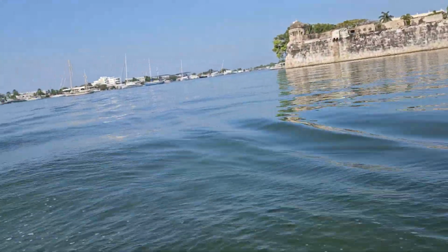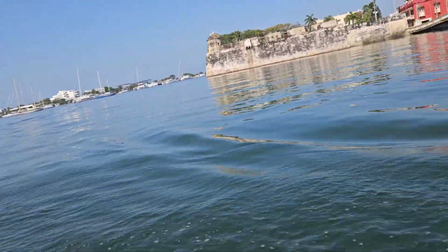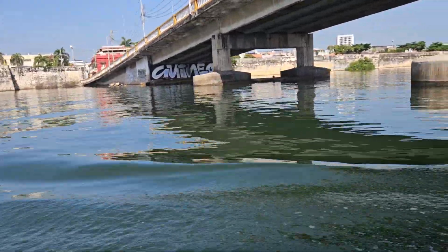This different altitude depends on the flood, it is higher. Probably there are also 12 feet. Depends.